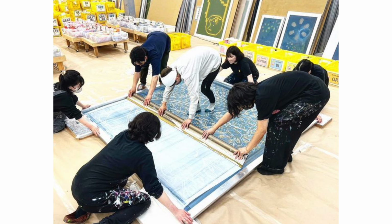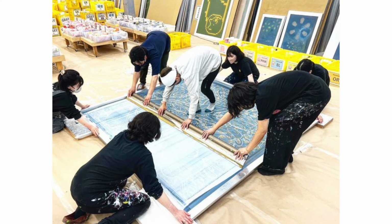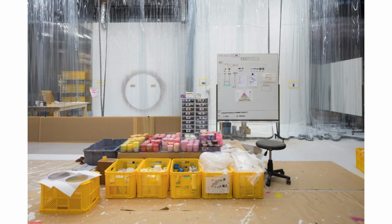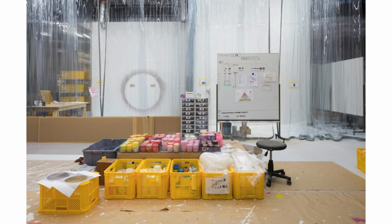So we can see that there is quite a lot of careful thought and intentional effort in the organization of these materials. And this is very important, particularly in the context of Murakami's production line of artwork. And I think the reason I'm so interested in looking at this kind of stuff is because there's just this appreciation for efficiency and effectiveness.